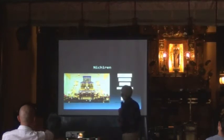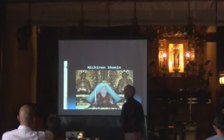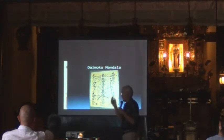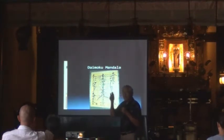And then in the back is the main image, which is the Daimoku Mandala that has the Namu Myoho Renge Kyo written on it. This is Nichiren, and the 2 Buddhas, the Daimoku is over here, and this is the Daimoku Mandala with the names of all of the different Buddhas and Bodhisattvas that appear in the Lotus Sutra, but the main chant is Namu Myoho Renge Kyo.